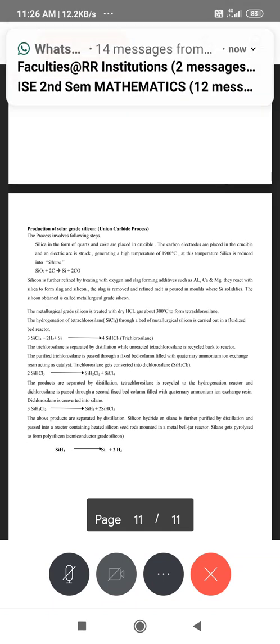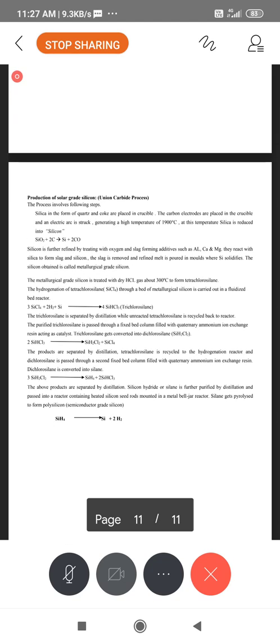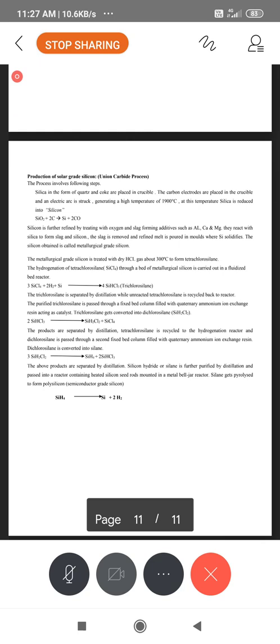What we extract by mining from the earth's crust, we can call metallurgical grade silicon. Metallurgical grade silicon is converted into semiconductor grade silicon, then semiconductor grade is converted into solar grade silicon, then solar grade silicon is converted into ultra pure silicon. Either ultra pure silicon or solar grade silicon is used for manufacturing solar cells. We should not use metallurgical grade silicon or just the silicates for the preparation or manufacturing of solar cells. So further process is required.